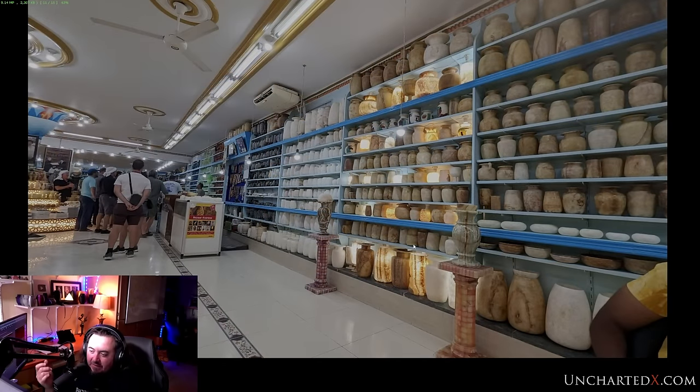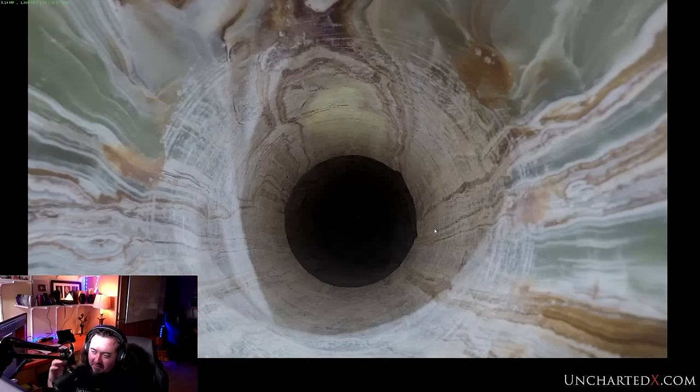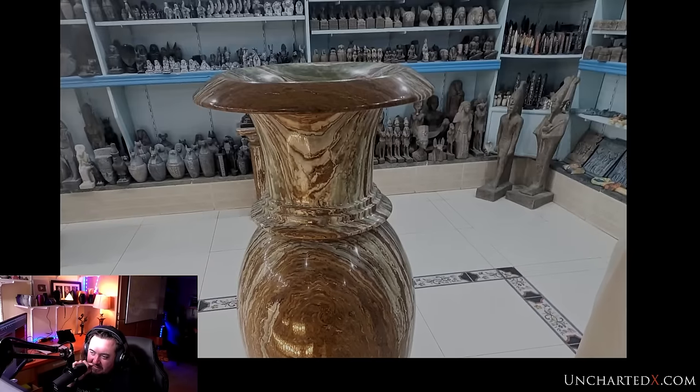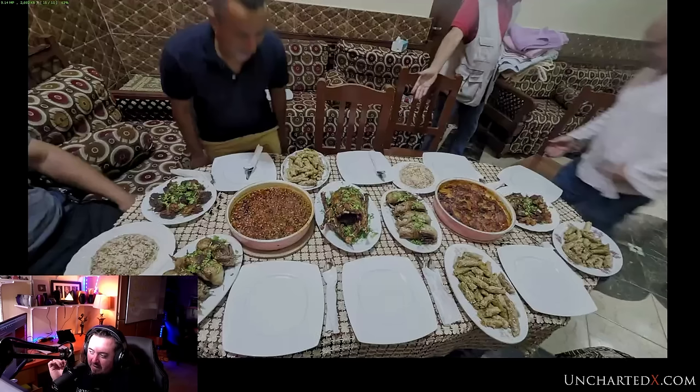But yeah, we take people to these stores. It's cool. I mean, people buy stuff. They're like, this, no smoking, yes, vaping. Okay. This is inside, like a real big one. Real big one. Look, beautiful piece. Look at this thing. Giant vase. But obviously all lathe turned.